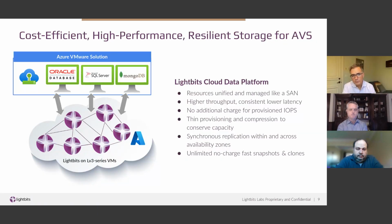And maybe let me just put up another slide that may be helpful here. This one over here. So if you think about what customers get with Lightbits, it's a storage cluster that can be shared across multiple clients. It can be AVS or non-AVS clients that are sharing that storage. And what they're sharing is the available capacity and performance, IOPS, from that cluster.